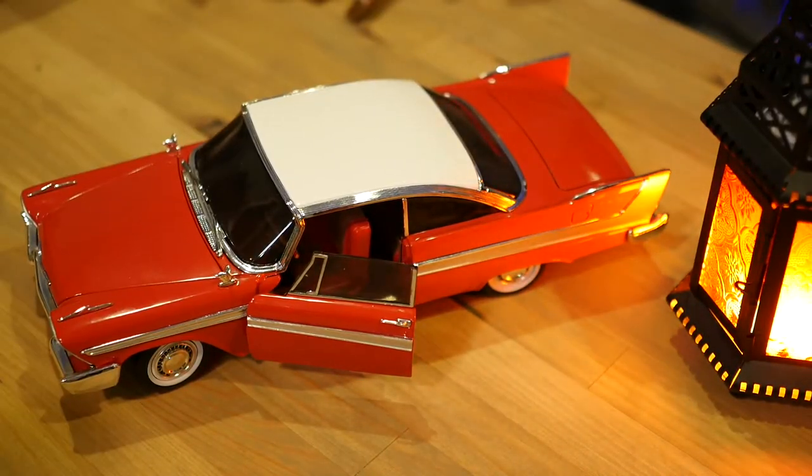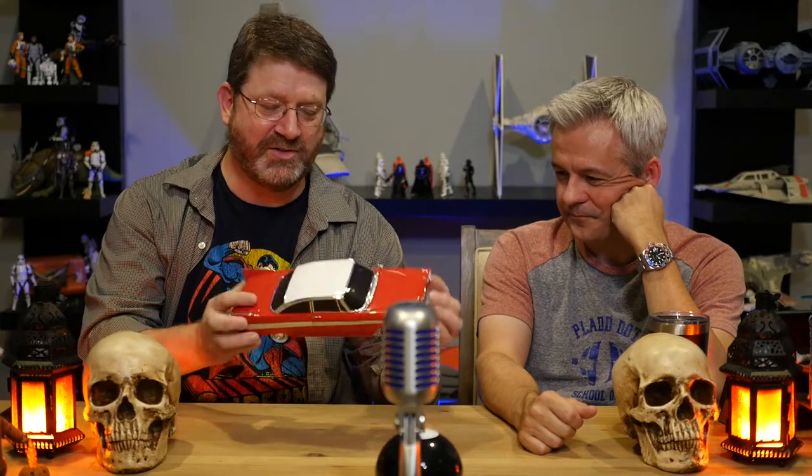I'm not a big car guy as far as owning cars and all that, but if I ever get rich, that's what I'm going to have, this car. But for now, this will do me here. Honestly, I can't remember what company it was that did this. Let me look real quick. Plymouth.